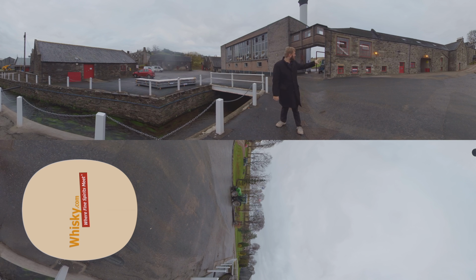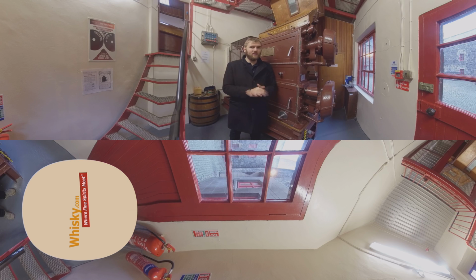So this here is the malt house, and let's go inside the malt house and find out what the other ingredients are and how the production is run at Glendronach.